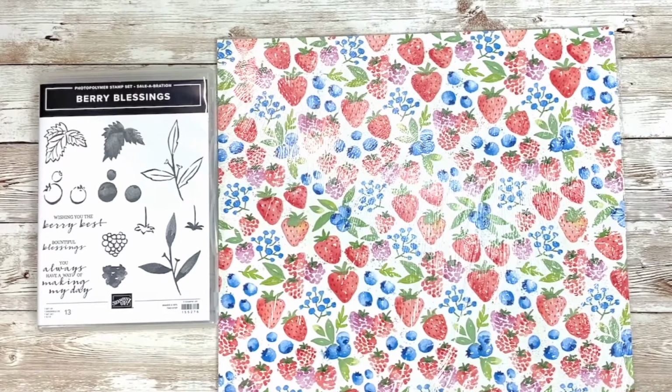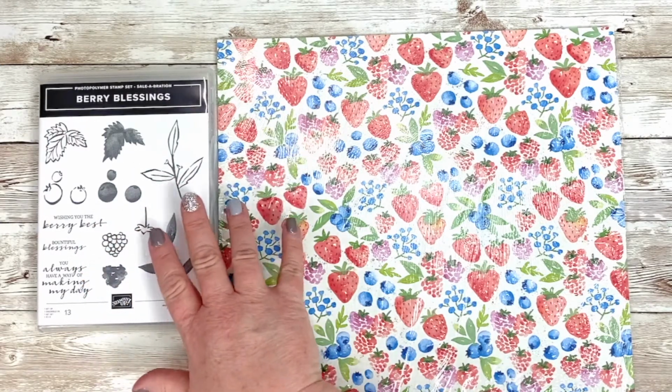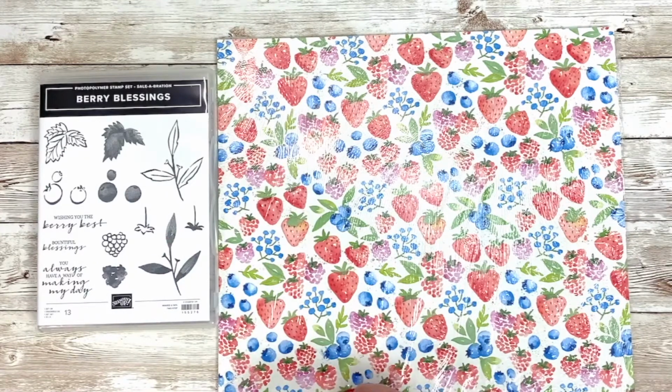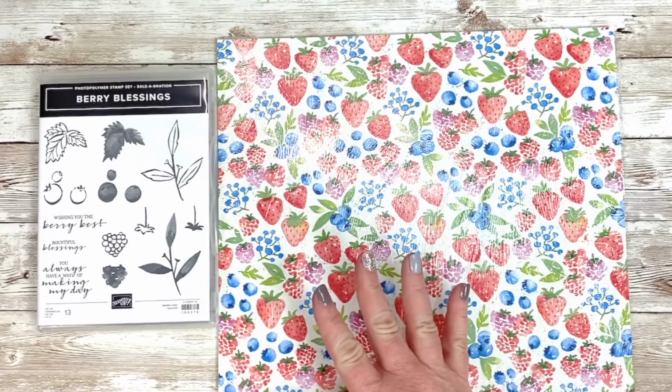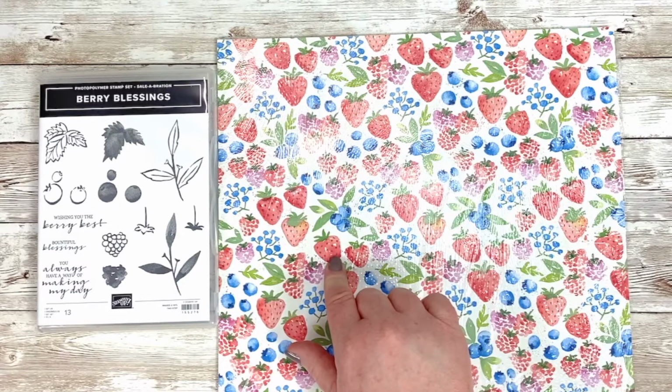I wanted to hop on here to bring you a very timely reminder that tomorrow, February 28th, 2021, is the very last day of this Sale-A-Bration event. And I wanted to spotlight my very, very favorite gift item out of that Sale-A-Bration catalog. You get two items with a $100 purchase. So it's a nicer offering, and it has the Berry Blessings stamp set and the Berry Delightful Designer Series paper.